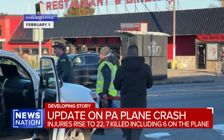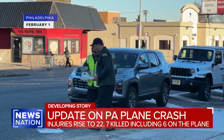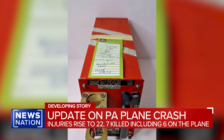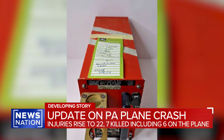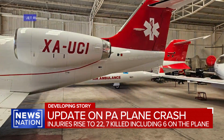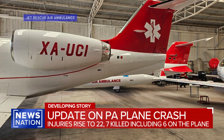Now, investigators say that they're still looking for that black box voice recorder that will have key information as to potentially how and why this happened. But right now, they're still looking for any kind of debris that's left over from this plane crash. And right now, it's spanning about 4 to 6 blocks out. So it's a wide perimeter they're working with right now, Adrienne.